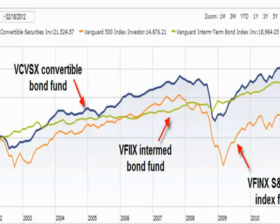A fast and easy way to answer this question is to go to a chart like this one on Morningstar and overlay the total return performances, which includes dividends plus capital gains or losses, of a convertible bond index fund, in this case Vanguard's Convertible Securities Fund, ticker VCVSX, with the S&P 500 fund managed by Vanguard, ticker VFINX, with an intermediate bond index fund like Vanguard's VFIIX.